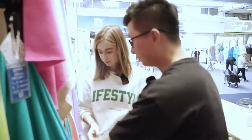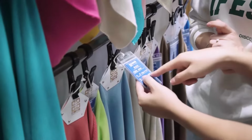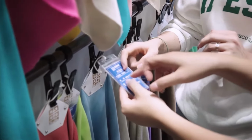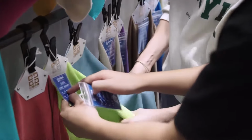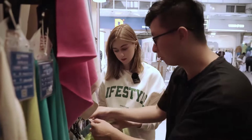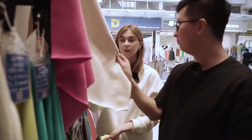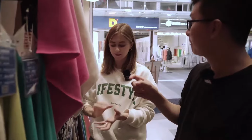Actually, let me tell you. So we will see the GSM of the knit fabric. Literally it means the thickness of the fabric. 365. Yeah, 365. And this one is 460. But it is not just hand-feeling thickness, because this is much heavier. I can feel it, yeah, you can feel the heavy. And this one you feel is thicker, but it is not. It is lighter. Okay, I understand.